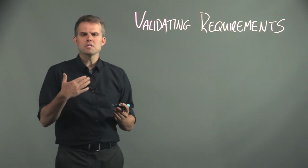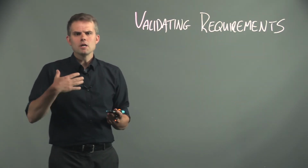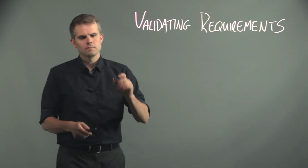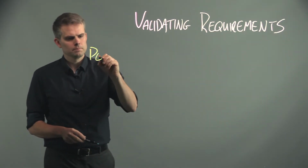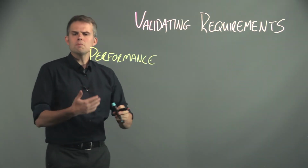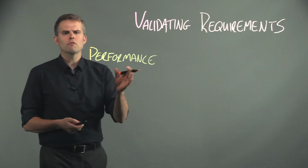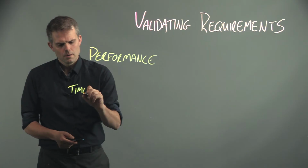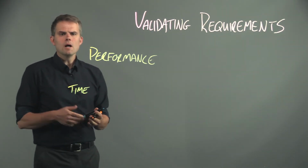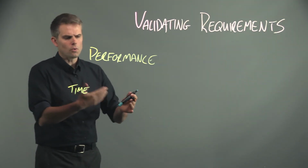Let's break down performance and take a further look at how we can split this requirement out in a more concrete way to provide a development team with more measurable goals that they can validate against. So let's take a look at performance. Performance can mean many different things. One type of feature you might think about when you're thinking about performance is time. And time makes sense because time captures how long it takes for something to happen. Another performance limitation for systems is in terms of storage or space.